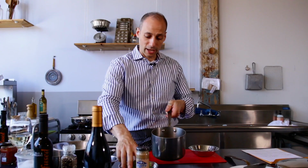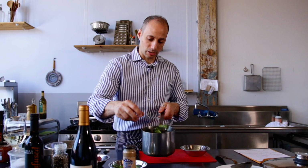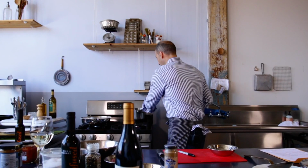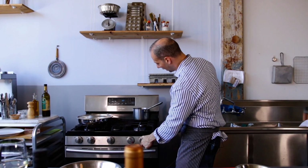Now we have all the bases and all the makings for an incredible beef and broccoli. And you guessed it, we're going to add our broccoli in there like so. All right, so now let's put this on a low fire in the back, and we're going to almost forget about it while we do the beef.